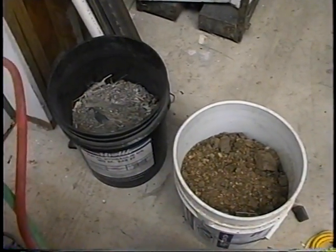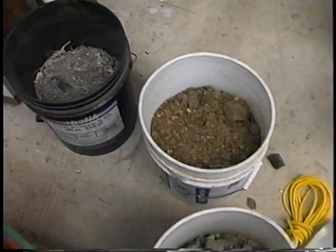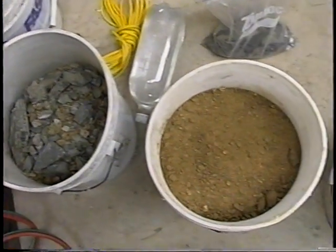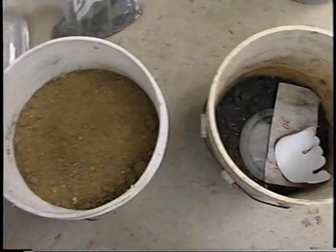Here are some other samples that we found in the corner of the plant. They were stacked on top of one another in various stages of being processed.